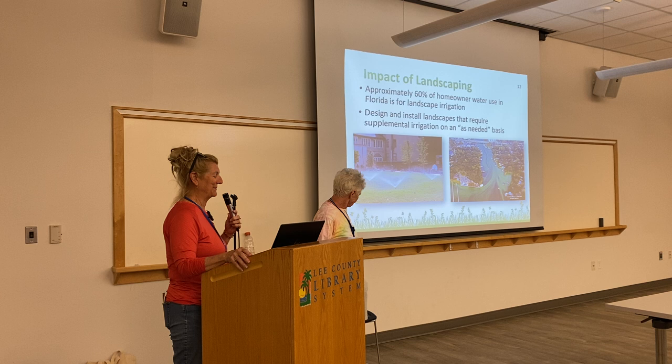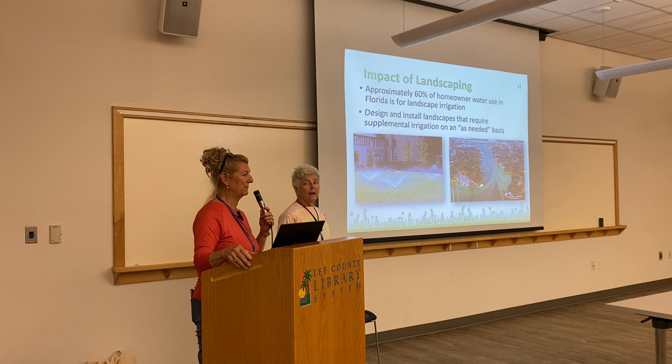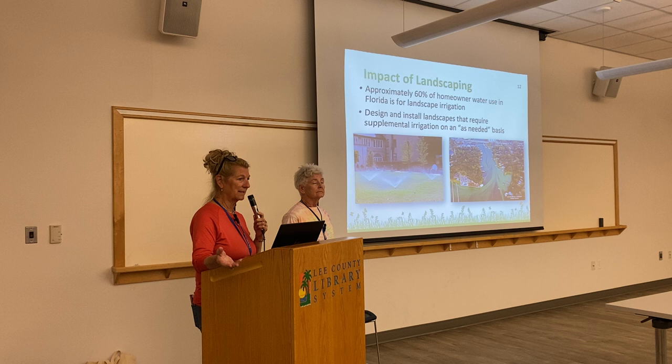So the impact of landscaping here. Like we said, about 60% of our drinkable water is used on our landscape. So we have to be really aware of how much we're using. Unfortunately, in Cape Coral, it's a flat rate for irrigation water.